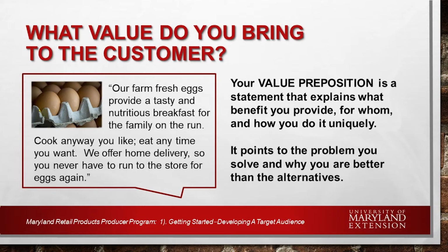Addressing problems and concerns for the buyer. Nutritious food, you can eat it anytime, cook it in different ways, and you don't have to run to the store to get it. Several points for the value proposition that this farm brings to its customers who purchase their eggs.